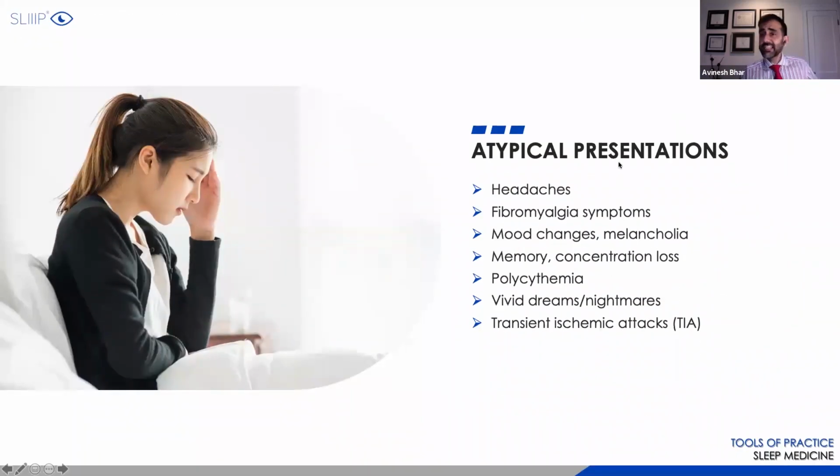Headaches. As an atypical presentation, patients may also come in complaining of headaches. Again, why this patient? What am I doing? What underlying issues may be driving that? Fibromyalgia symptoms also can be linked to untreated sleep apnea. Any pain problems as well, especially if you start increasing the pain medications, it's poorly controlled. Poor sleep worsens your perception of pain. And so that's a real thing.